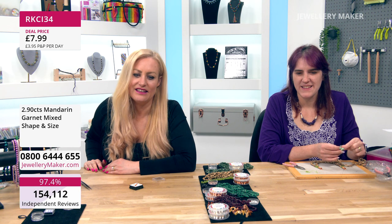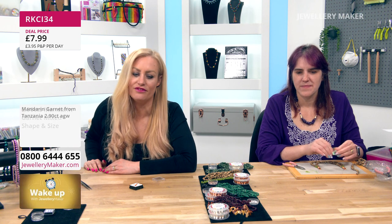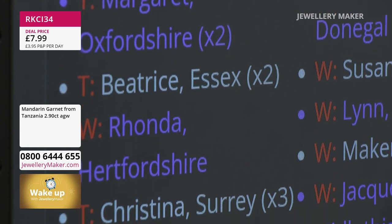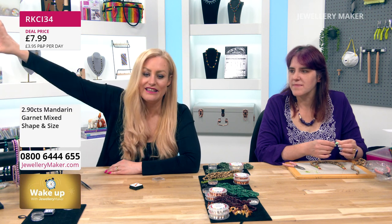But you can see it on this side of the screen. On this side of the screen, you've actually got those of you that have confirmed. Well done, Beatrice, Rhonda, Enid. You can see the multi-buyers as well. And you do go off the bottom of the screen as well. If you're on the other side of the screen, it means you haven't yet confirmed.